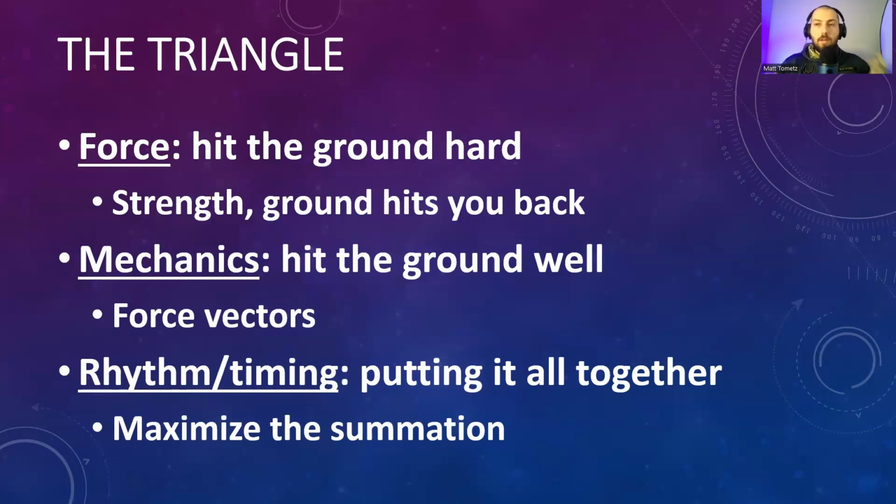So we know that in other skills, let's say throwing a baseball, right? You have to push off the mound, you have to land on your lead leg, you have to start to extend that knee, rotate the hips, and it goes up the body from the foot, hips, core, shoulder, elbow, and hand to throw a baseball very, very hard. And it's the same idea for sprinting. We have to hit the ground hard, we have to hit it well, but also we have to put it all together. And that's the rhythm and timing. And if you haven't guessed by now, that's what this podcast is about.